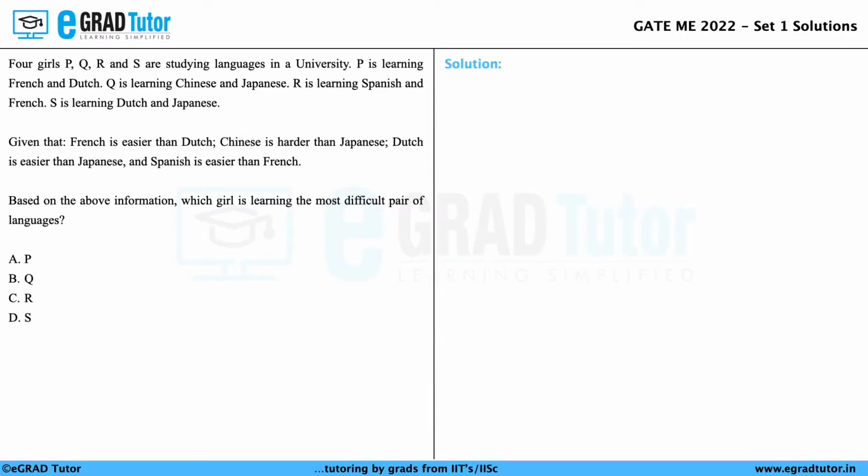Four girls, P, Q, R and S, are studying languages in a university. P is learning French and Dutch. Q is learning Chinese and Japanese. R is learning Spanish and French. S is learning Dutch and Japanese.